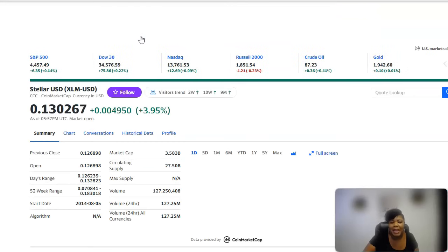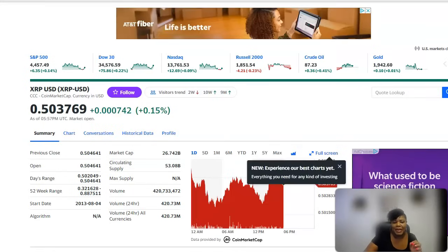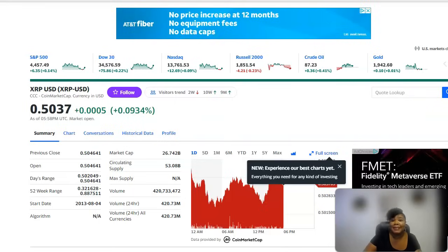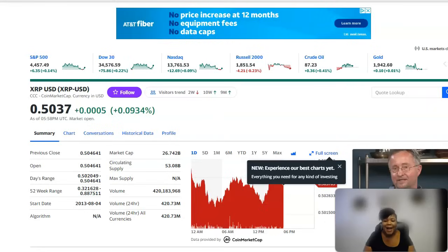Check out XLM and XRP, y'all. It's still pennies on the dollar. But long story short, what I got from Kathy Wood speaking is that this Bitcoin ETF is going to blow up, and I'm talking about real soon, like the beginning of 2024, possibly the end of 2023. If you have been sitting on the fence waiting to get Bitcoin or XRP, go ahead and get it now, because when it does become an ETF, you're going to be buying at the wrong time. Right now it's just kind of quiet, with people sitting back, waiting to see what's going to happen.